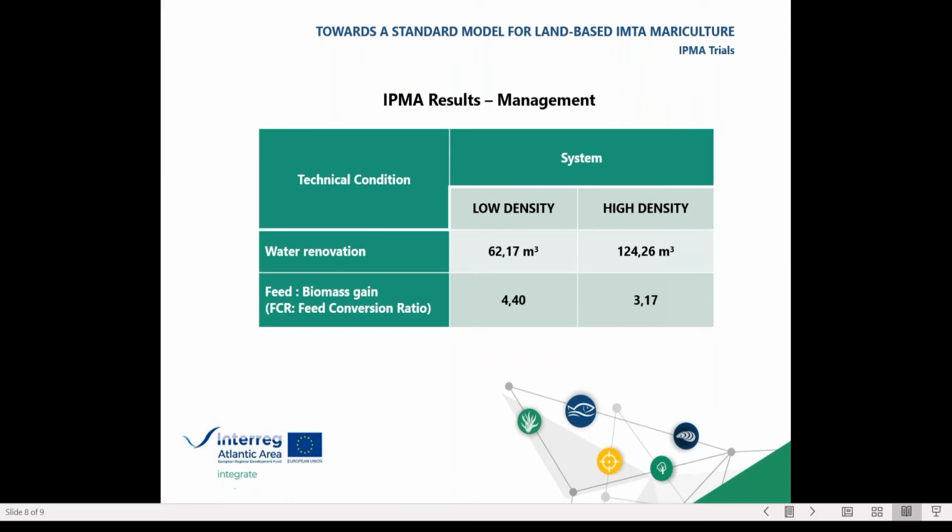The increment of feeding also led to increased aeration. The rise in water aeration increased energy consumption.